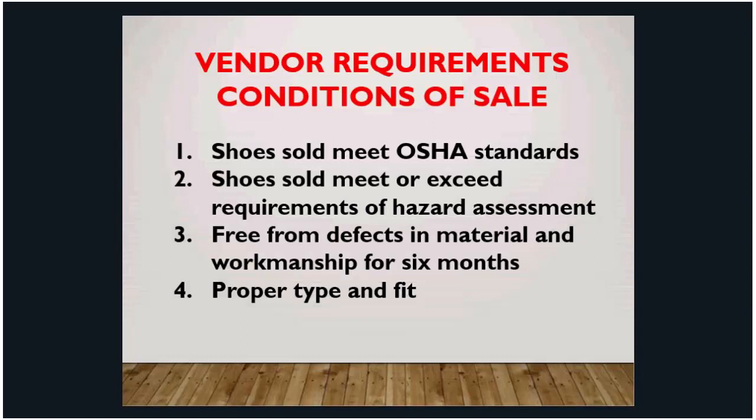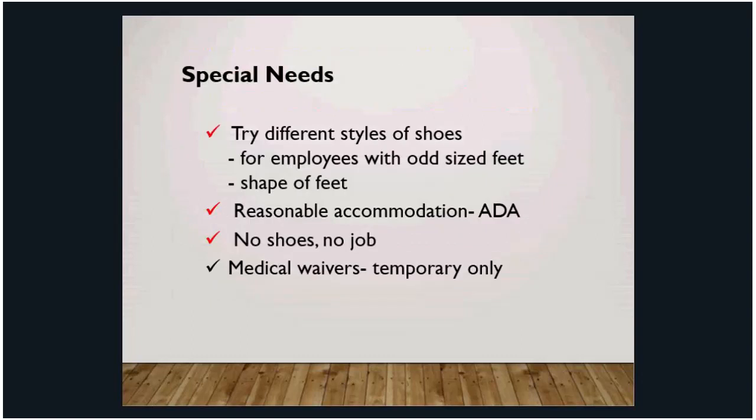Okay. The reason we're asking employees to have a hazard assessment form with them when they're shopping for shoes is so that the vendor can determine the proper types of shoes to show the employee, as well as make sure that the shoes fit the employee properly. We, on occasion, have employees that have odd size feet or foot anomalies, or foot conditions that make it difficult for them to wear or purchase safety toe shoes.